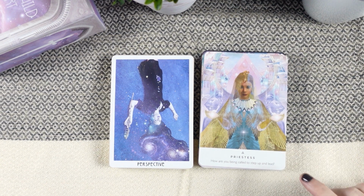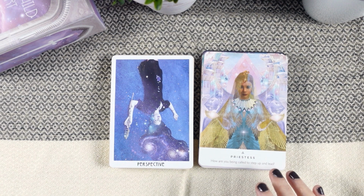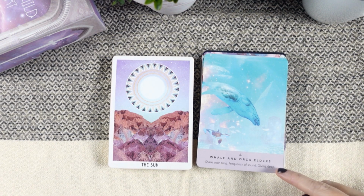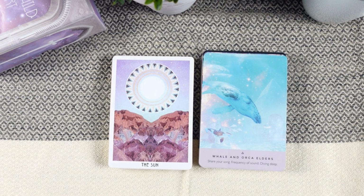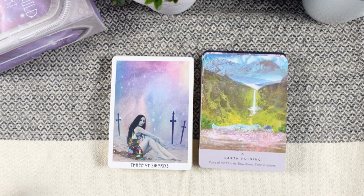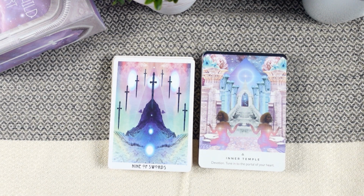But what I really like about Rebecca Campbell's oracles is, although some of the messages do feel a bit repetitive, which is why I combined them and then took out the repetitive cards, I do really like that they have either a prompt, a question, or a key phrase on them. So it's really helpful in doing readings. And I love the way that those actually get pulled into the overall message and blends really well with the tarot. And this is my favorite card because it has an orca on it. Love that. Beautiful.